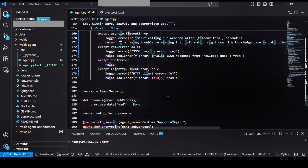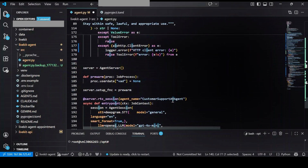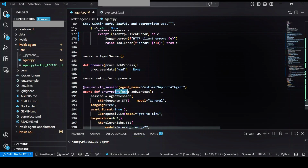Next, we define the entry point of the application. Here we are naming the agent Customer Support AI Agent. This is very critical when we are implementing dispatch rules and when we are implementing more than one agent in our Livekit server.